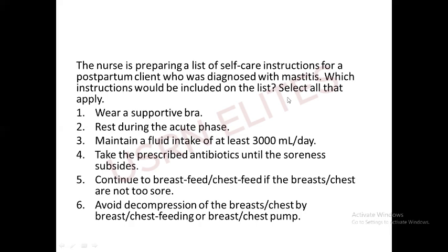4, take the prescribed antibiotic until the soreness subsides. I'll leave that one out because you don't have to stop it. You only follow the prescribed schedule by the healthcare provider, or you complete the course. You don't stop. And then I'll go for the 5. You continue to breastfeed. If the breasts are not too sore, you continue. And then I'll leave the 6 because avoid decompression of the breast. No, I will rather encourage the decompression.